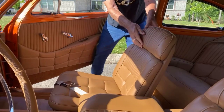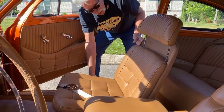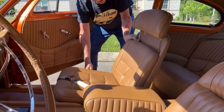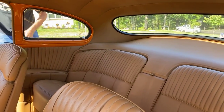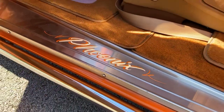This is the seat I was telling you about. Wow, it reclines. Look at that. And that one lays down too, right? Yes. Wow, you can sleep on that side. Very comfortable. Cool. Very, very cool. Yeah, the Phoenix Rising again.